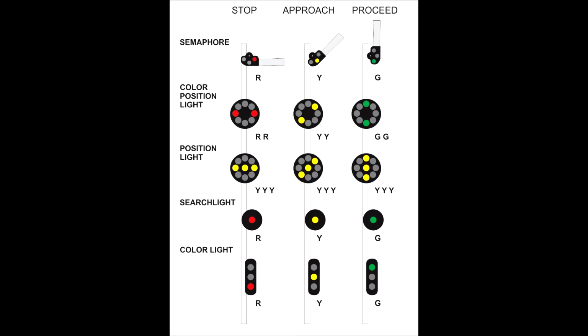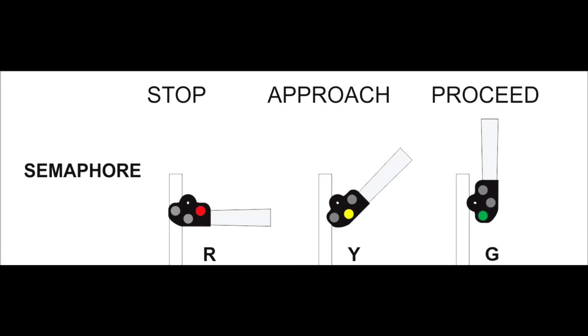Historically, there have been a wide variety of railroad signal types in North America. The semaphore is the only one of the early signal types to remain in use into the 21st century. The principle is simple. Horizontal means stop. 45 degrees upward means that some cautionary action is required, and 90 degrees upward means the track is clear. Some systems only had two positions, horizontal for stop and diagonal downward for proceed.